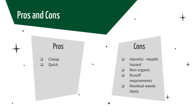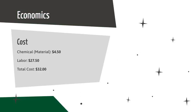Some pros and cons of chemicals. They're cheap and quick. However, they have tons of cons. They're harmful, they're a health hazard, they're not organic, so you can't market your stuff as organic, which means you'll be able to get less money for your produce or crops. And you may have to meet runoff requirements, and there's a good chance of residual weed if whoever's spraying it misses a couple spots. So the chemical is obviously very cheap. That's why a lot of places use it.